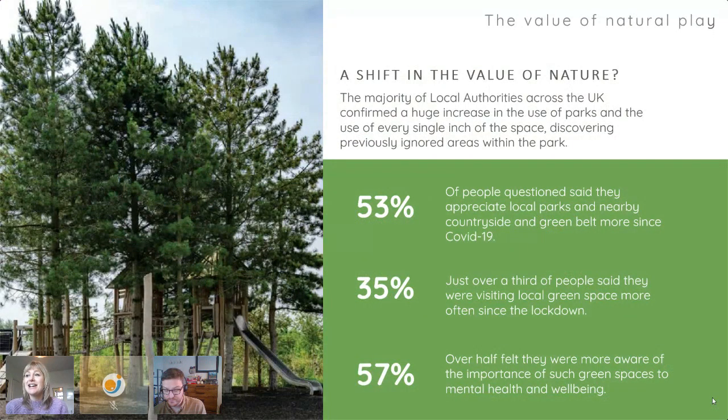And leading on from this, these statistics from our sector are quite interesting, on the profile of green spaces, parks and play areas during the pandemic. And the statistics here, such as 53% of people questioned say they appreciate local parks and nearby countryside more since COVID. And almost a third of people say they were visiting local green space more often since lockdown. And over half felt they were more aware of the importance of such green spaces to mental health and well-being. So I think people really lived that experience and really understood how valuable local green spaces have become.